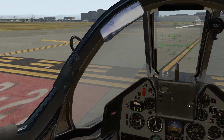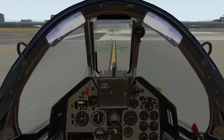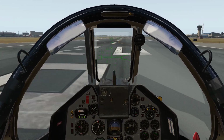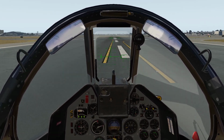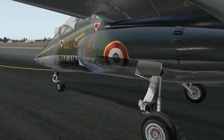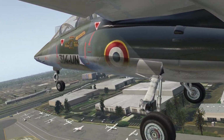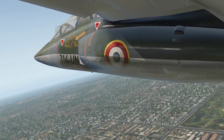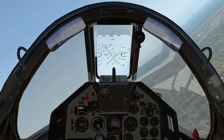Alright, so let's get the takeoff here. Clear to the left, clear to the right. Got 1,500 feet of runway here. Should be enough, so there is full power. Everything spools up nicely. Sounds really cool. And let's rotate. Brakes. Doesn't do anything. Gear up. That's pretty good. For a freeware plane, that is pretty nice animation.